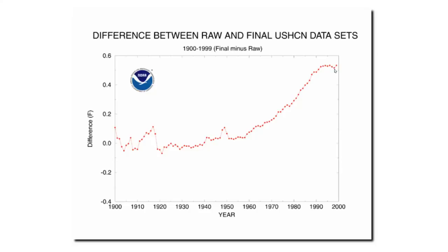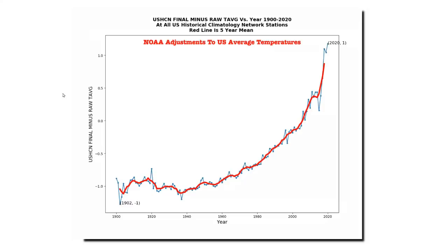From 1990 through 1999, the adjustments were flat. Now let's look at the current adjustments, which I calculated this week. The adjustments now are huge, about 2 degrees Fahrenheit since the beginning of the 20th century. Not surprisingly, NOAA no longer publishes their adjustment graphs because the public would be horrified if they did, so I have to make the calculations myself.